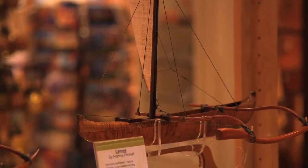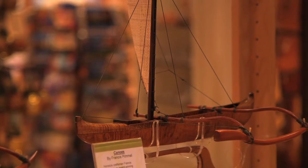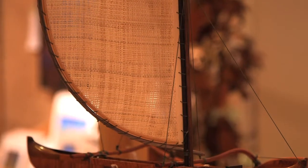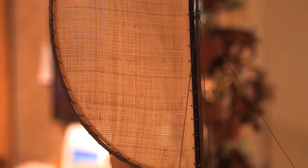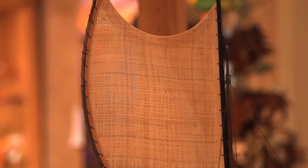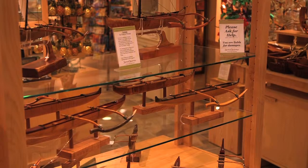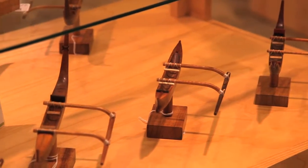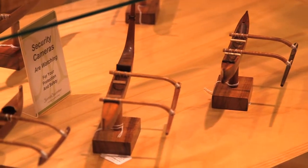These right here are the Francis Pimmel canoes, and Francis Pimmel is a local artisan that is an award-winning, world-renowned gentleman that specializes in making scale replicas of handcrafted Polynesian canoes that once sailed the waterways of the Polynesian Triangle. And so these are built with the highest quality, and they maintain every historical aspect that you could find when it comes to the craftsmanship of canoe building and Polynesian history. So pretty much these vessels are made by a gentleman named Rock Cross.